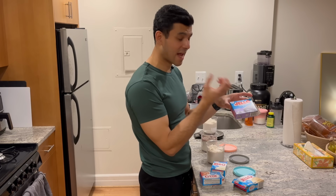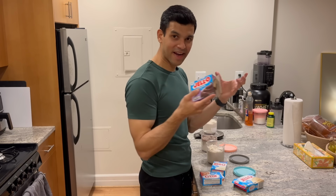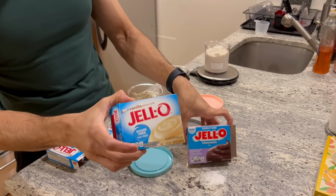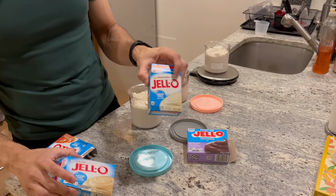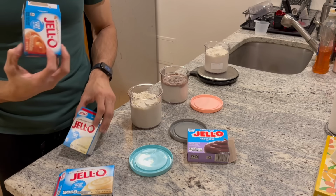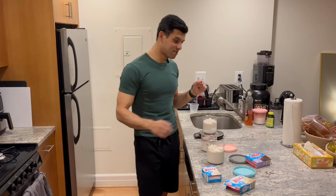It's very little, but this acts like a binder, and apparently you need it because without this, it won't get that nice, creamy, binded texture. So we'll add this. This is the Jello chocolate. And then we have the vanilla one we use on vanilla, and the cheesecake one on the strawberry cheesecake one. I also have butterscotch, and you get multiple flavors like white chocolate, butterscotch, and you can mix and match. Be creative, and I constantly do that, but today we will just use these three.